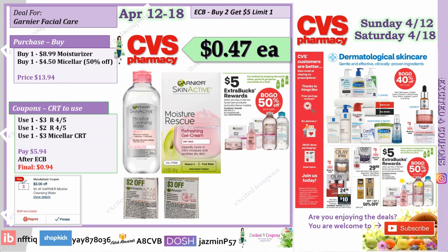So now that way you'll pay way less out of pocket. Now you'll pay $5.94, but you'll get back 5 ECB, making it just 94 cents for both, or 47 cents each. Such a great deal. I think this is a pretty cheap deal. If you don't have the micellar CRT deducting $3, then your total will be $1.97 each.